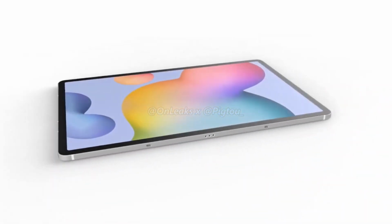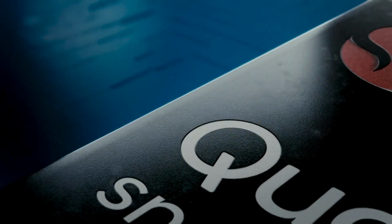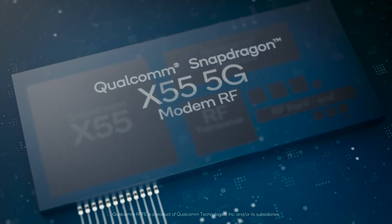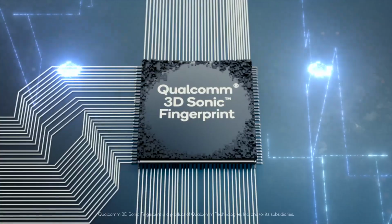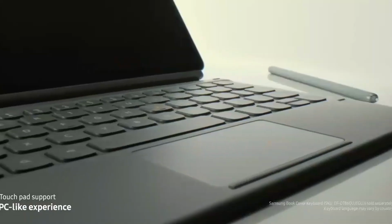However, since the model number is the same as the tablet previously found on Geekbench, we now have a somewhat official confirmation of a good number of its specs. Starting with the processor, which will be a modern and powerful Qualcomm Snapdragon 865, and along with it, we'll find support for 5G networks. The CPU will then be coupled with at least 6 GB of RAM, and it will run Android 10 out of the box. Additionally, according to the latest TÜV Rheinland and Korea safety certifications, the tablet will be powered by a massive 9,800 mAh capacity. Although some suggest the actual capacity could be above 10,000 mAh as well.